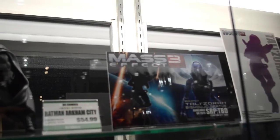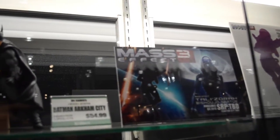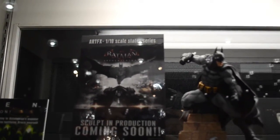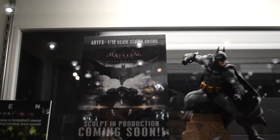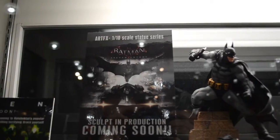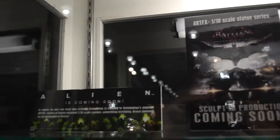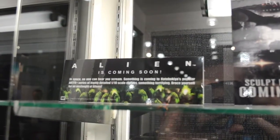We also will be offering collectibles from the Arkham Knight game coming up. We have plans to do both Batman and the Arkham Knight in 1/10 ARTFX Plus scale. And for sci-fi movie fans, we've got the Alien license. This is brand new for us. And we'll be offering a set of Alien Warriors in ARTFX Plus scale.